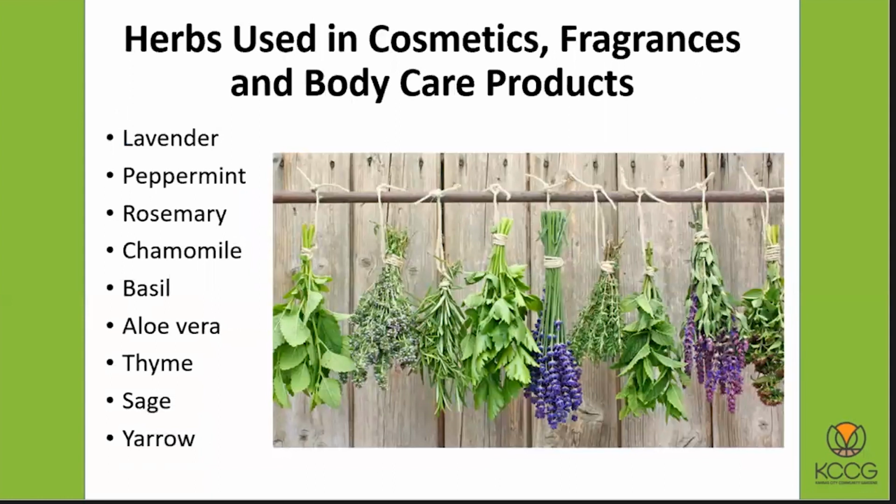And so herbs are also used in cosmetics, fragrances, body care products. These are some of the popular ones: lavender, peppermint, rosemary, chamomile, basil, aloe vera, thyme, sage, yarrow. But there are many others. And generally, these are all pretty much recognized as safe, or they wouldn't be using them in things that you're going to put on your skin, on your scalp, in your toothpaste, whatever. So they're all pretty safe. And like I say, they make things smell really good and are great.